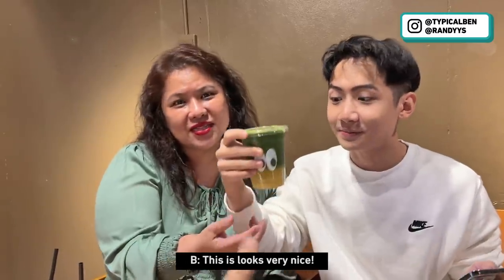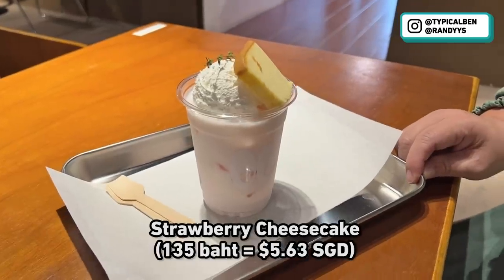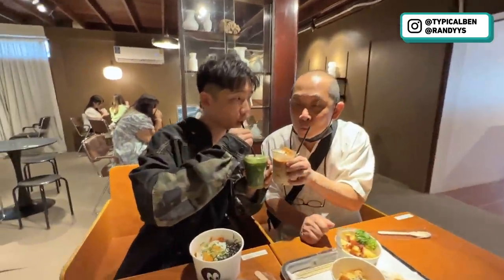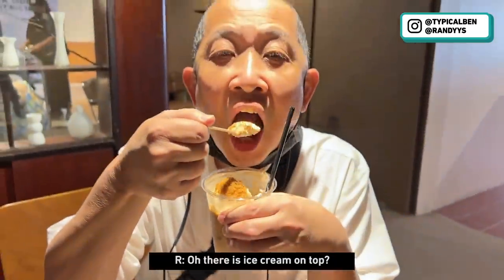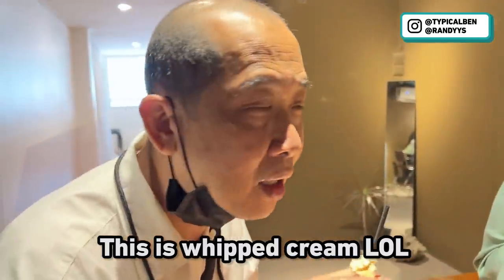This is very nice, eh? Yeah, very cute. Looks very pretty. And this one looks really cute. This is the strawberry cheesecake, 135 baht. Suits you. Cheers! The coffee with ice cream, 很好吃. Oh, there's ice cream on top. This is cream. I ate it.